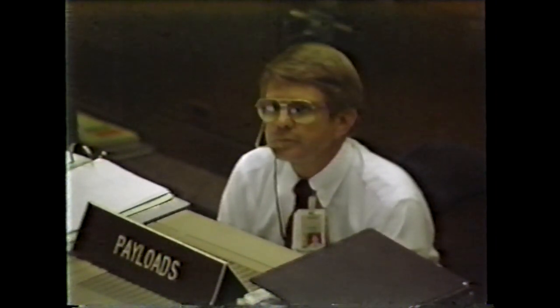This is Mission Control, we're 45 seconds away from deploy. We're expecting to hear a description from the crew of how the payload looks as it is released from the payload bay.